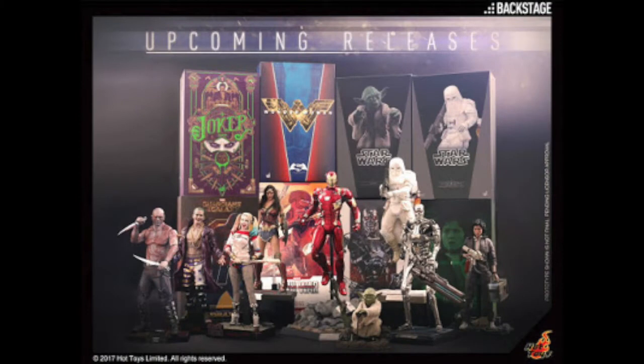Definitely, I've got Yoda on my list. I have pre-ordered Yoda from A1 Comics, and of course the Snowtrooper from Empire Strikes Back. I have pre-ordered that. And the one that I never thought we were going to see the light of day, and it's here, is of course Ripley. I have actually pre-ordered Ripley, or I know that Jim definitely did. I keep going on about Jim, so he knows that I definitely want Ripley.